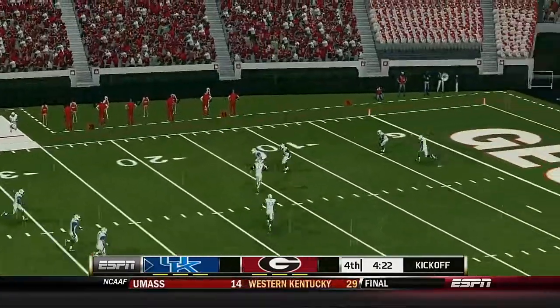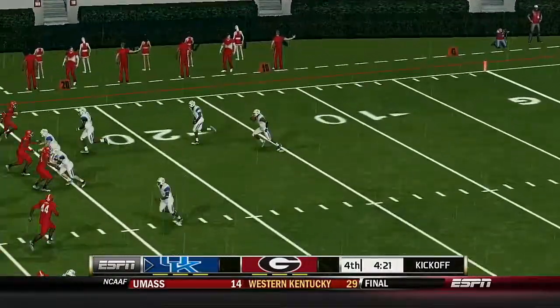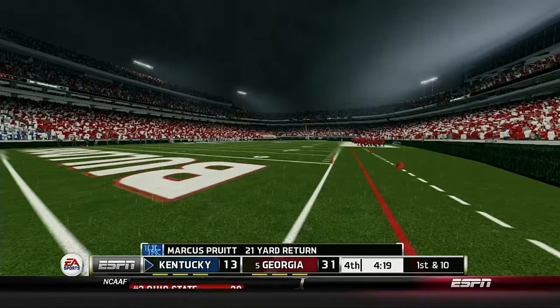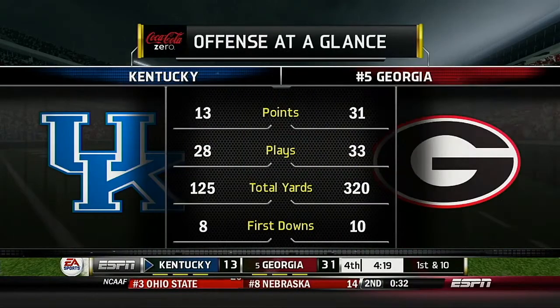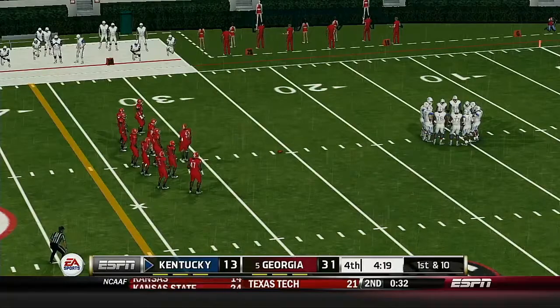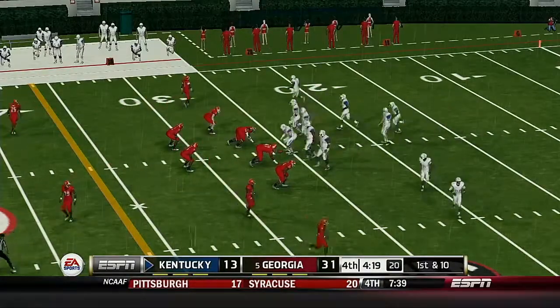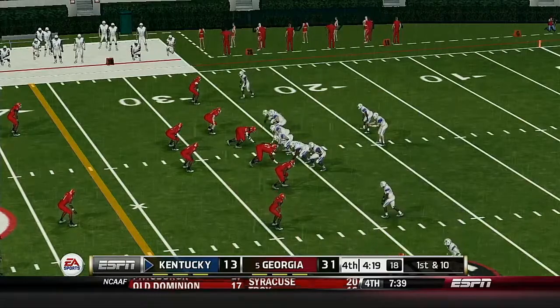Georgia is ready to kick it away. He's to the 20. And he's taken down at the 26-yard line. Everywhere we go in college football, everybody's got a T-shirt that says finish, finish. Whether that means finish the game or finish the drive. Right now, this offense is moving the ball, but they're not finishing the drive. They've got to execute better down closer to the opponent's territory.